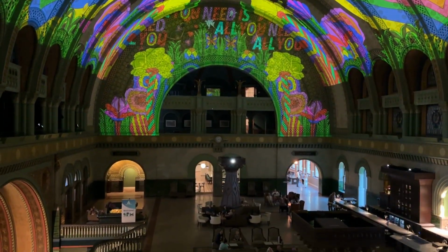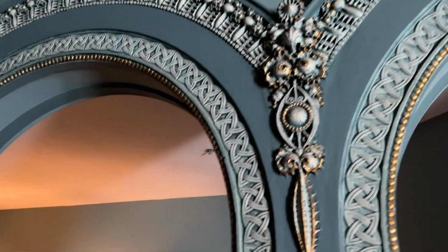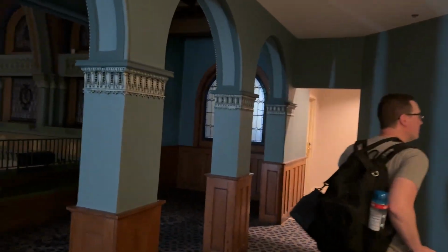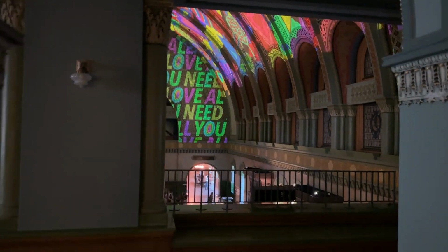I love all the beautiful little details, and I admire how well it's been preserved. It's an incredible building, and I just feel like, gosh, I wish we had more details like that in today's architecture. Okay, the show's over. We can see the dome now in all of its glory.